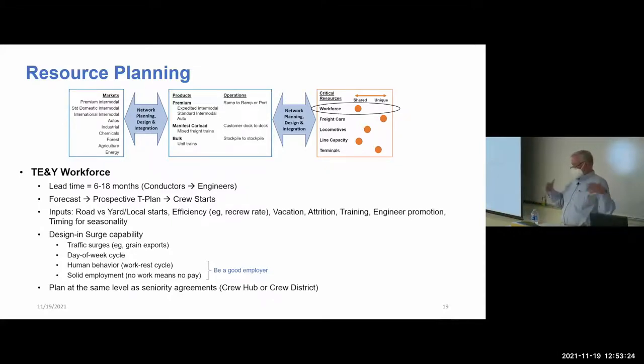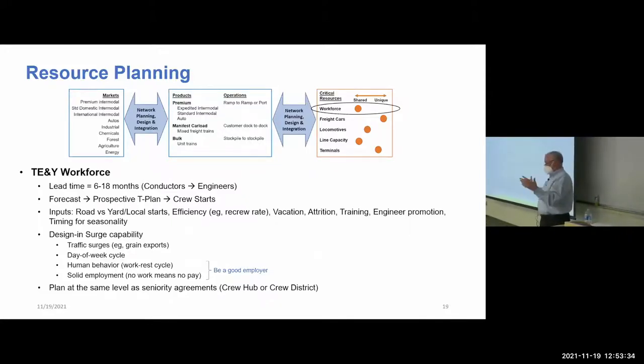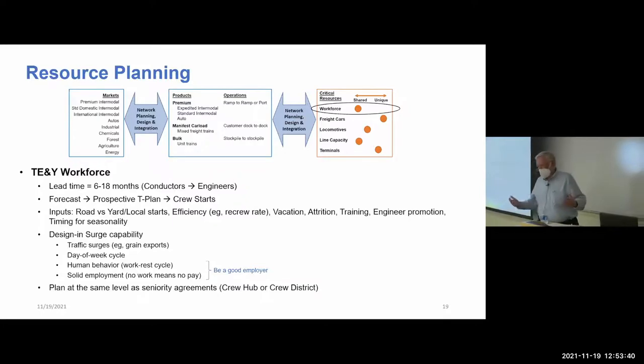The typical progression is: hire a conductor, train them, and give them conductor experience. Then you go through engineer training with a conductor. You make an engineer. Engineers are highly skilled. It takes a while. Don't ever run out of engineers, because the time to recover is a long, long time.